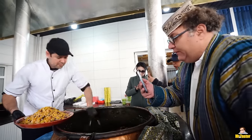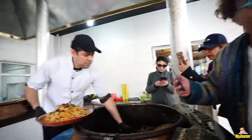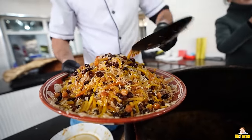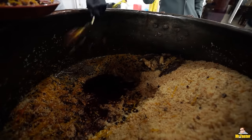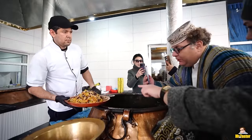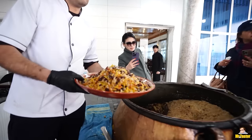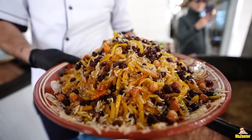So they use sesame oil. Wow, they use sesame oil. Sesame oil, cottonseed oil. Oh, cottonseed oil. Yes. Look at the oil. Wow. And sultana raisins. Do you know what sultana raisins are? Sultana kishmish. Sultana raisins and peas. Oh. And peas. Yes, and peas. To add some chickpea flavor. Yeah. Wow.